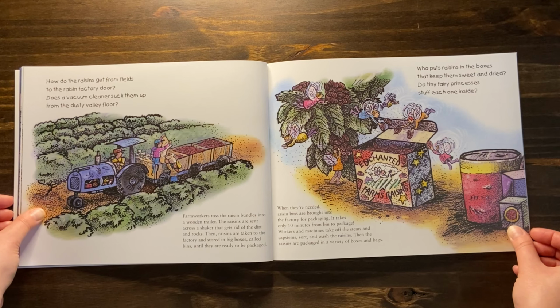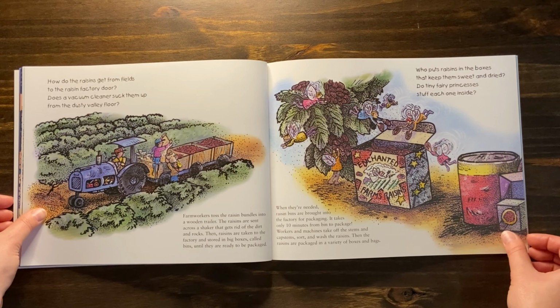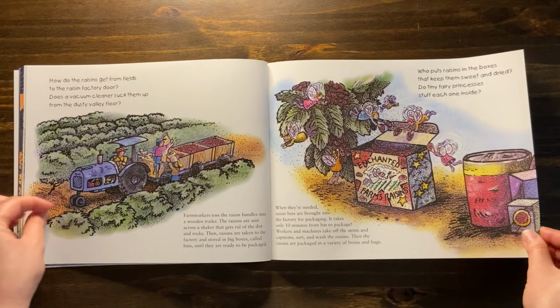Who puts raisins in the boxes that keep them sweet and dried? Do tiny fairy princesses stuff each one inside? When they're needed, raisin bins are brought into the factory for packaging. It takes only 10 minutes from bin to package. Workers and machines take off the stems and cap stems, sort and wash the raisins. Then the raisins are packaged in a variety of boxes and bags.